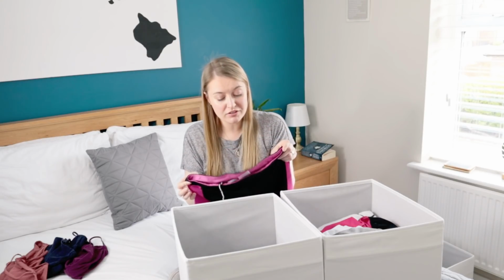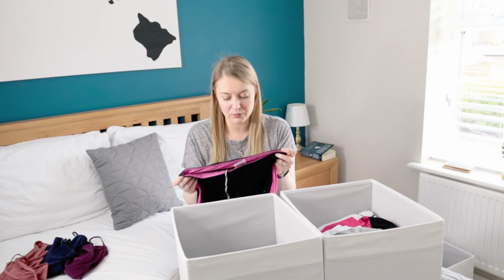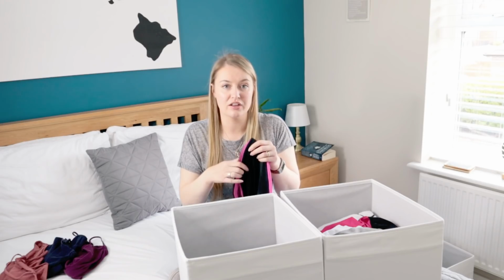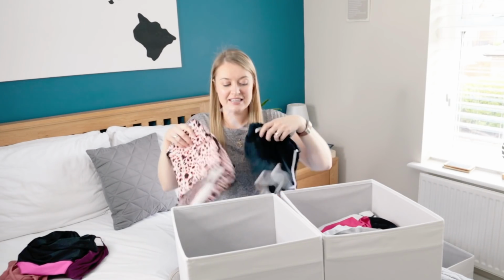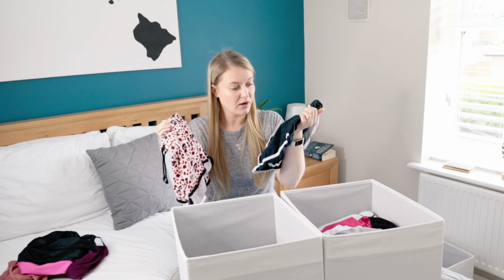I feel like they look a bit scruffy, they don't fit very well, and so they're not the most comfortable. And I think the only reason I've held on to them is because they were more expensive than the other items I've shown you so far. But I think it is time to actually let these go. I've then got two pairs of really cheap and now really old shorts from Primark.